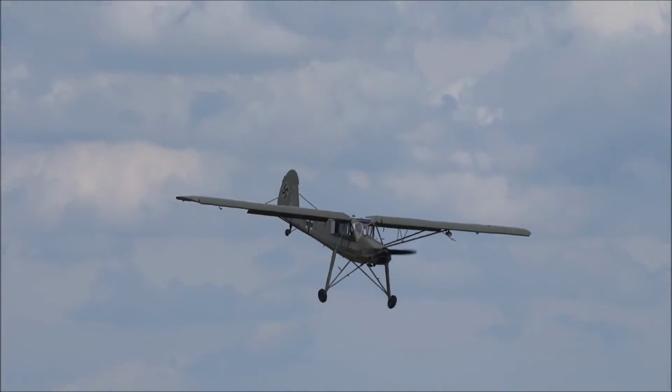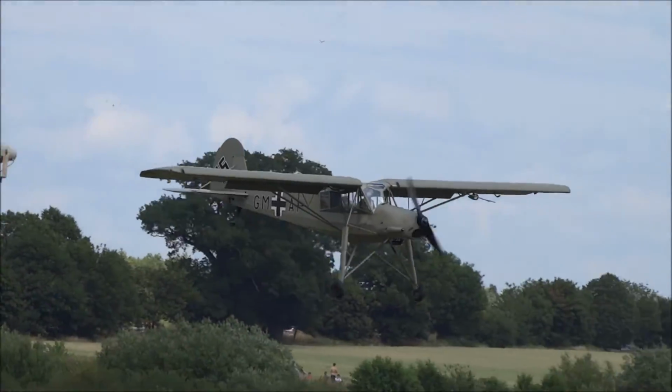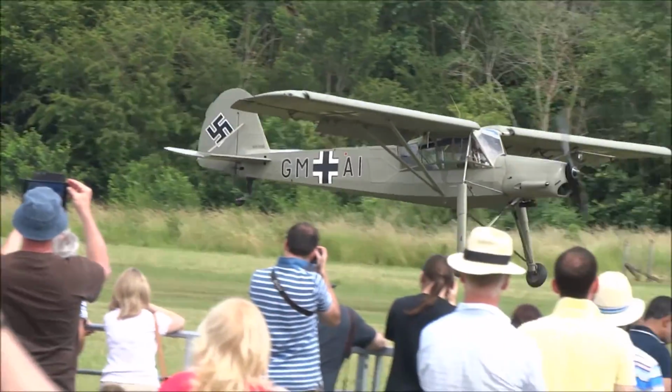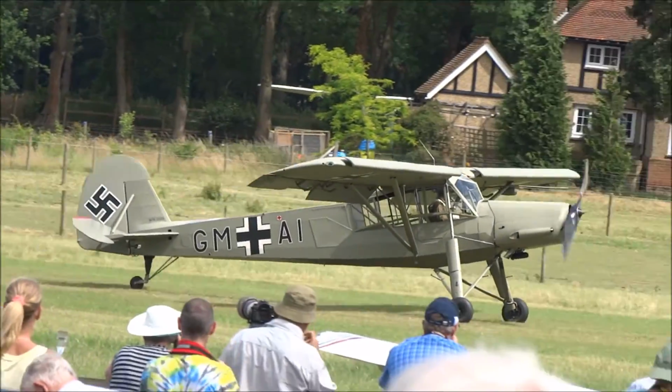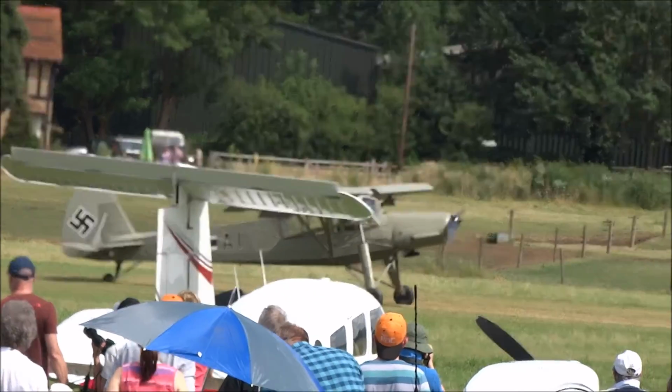A great big long undercarriage. Now watch as he touches down how far those wheels retract. Very long springs. Stopped in what, 60 yards? Amazing.